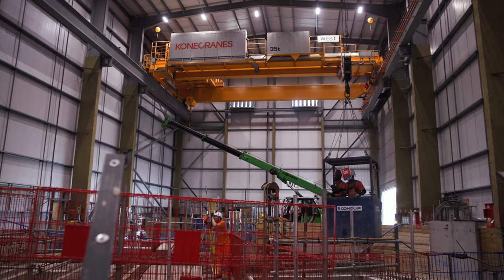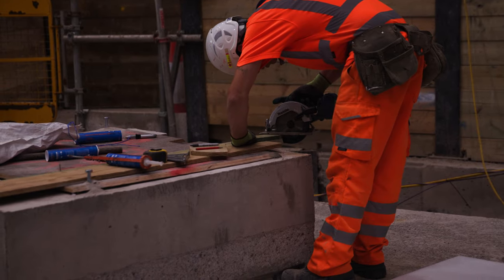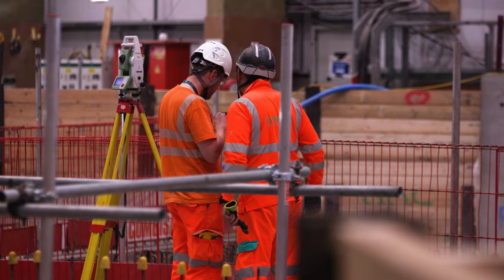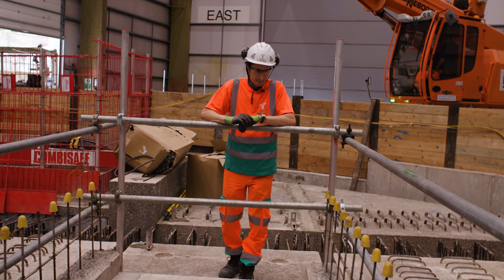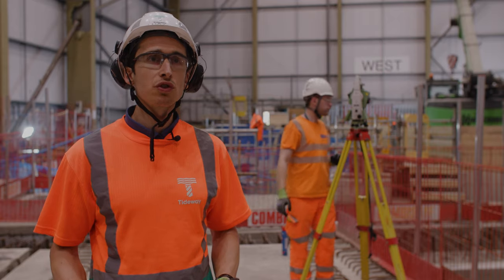Tideway project started in 2016. We are reaching the end of major civil works over the whole project. In Greenwich in particular, we are looking to finish the major civil work by end of the year. So we are talking about capping off the shaft cover slab and building up the ventilation structures on top of it.